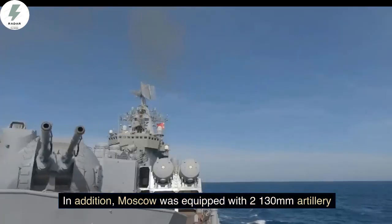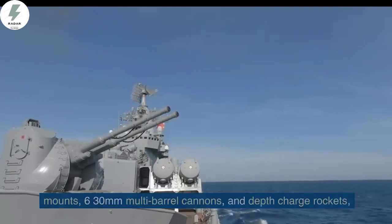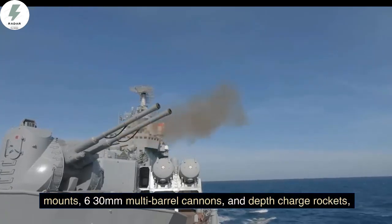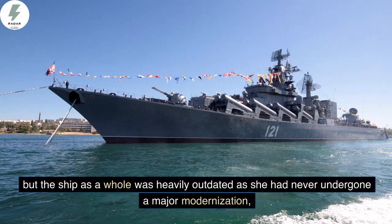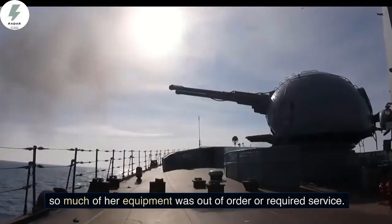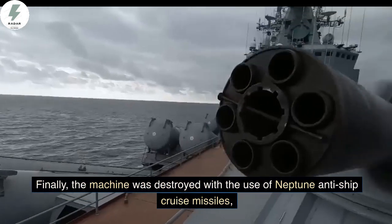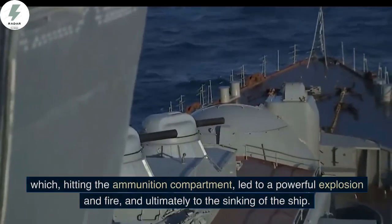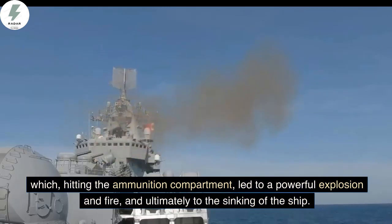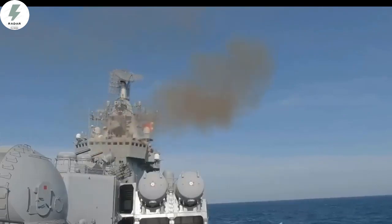In addition, Moskva was equipped with 130mm artillery mounts, 6 30mm multi-barrel cannons, and depth-charge rockets. But the ship as a whole was heavily outdated as she had never undergone a major modernization, so much of her equipment was out of order or required service. Finally, the ship was destroyed with the use of Neptune anti-ship cruise missiles, which, hitting the ammunition compartment, led to a powerful explosion and fire, and ultimately to the sinking of the ship.